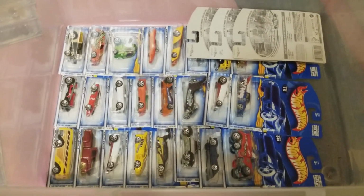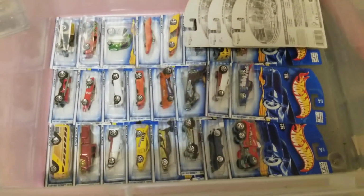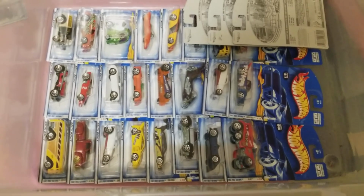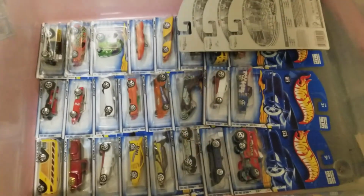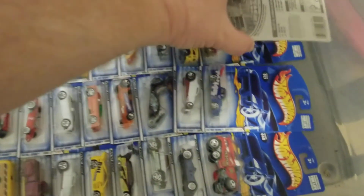As you can see, this is how I do package them up for storage, to keep them in the best condition. You don't want them getting bent. If you can keep your cardboard from getting bent, especially on some of the rarer ones, you continue to maintain a huge value on them. As you can see, that's how I store them.